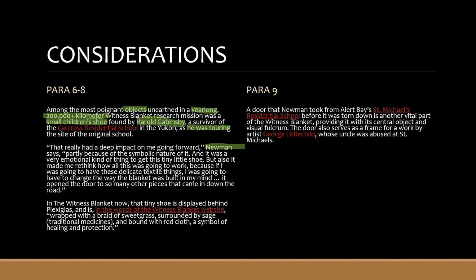Newman also, of course, discusses the importance, again, of the shoe and how he started realizing that he might have delicate textile things to include, and that he really needed to think about how he was going to include all of the items and the variety of items that he anticipated getting. I don't think he had anticipated that prior to being given the child's shoe. And then she indicates that the shoe is displayed behind plexiglass.